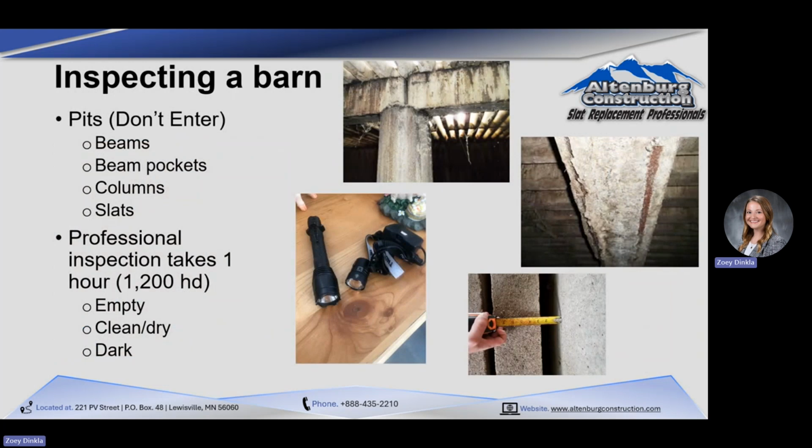Inspecting the barn, obviously, call someone that's qualified to do it. Don't ever go in the pit. Hopefully everybody in the industry knows that by now. But we spend all our time when we're doing an inspection focusing on the surface bearing, these beams and this column. The slats are really easy and obvious. If the slat's going bad, just about everybody's going to see that.